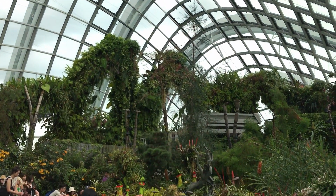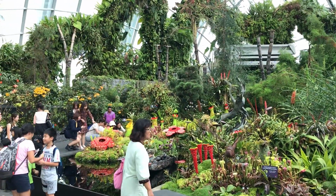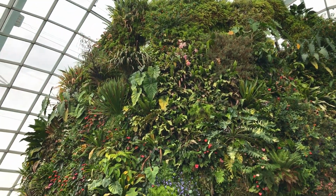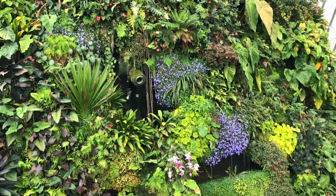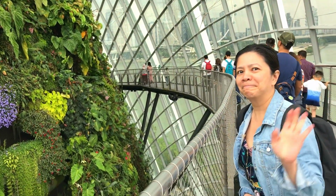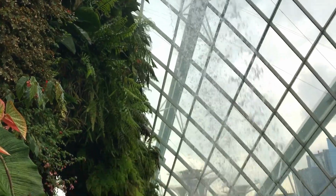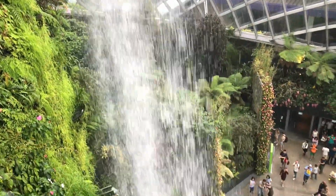This place is huge, and some days it can be crowded, but we enjoyed our stay here as we were pleased to see the different varieties of plants, trees, and just amazed with the way this whole dome is designed. It's such a wonderful place to be and just enjoy the day.